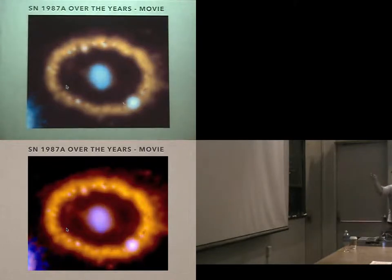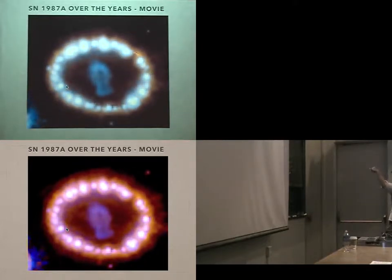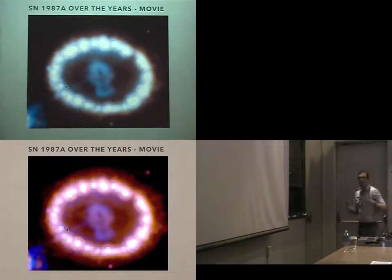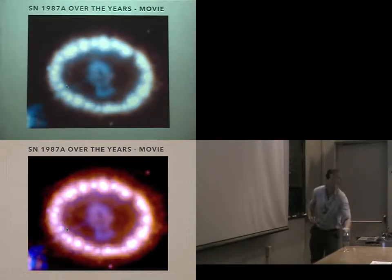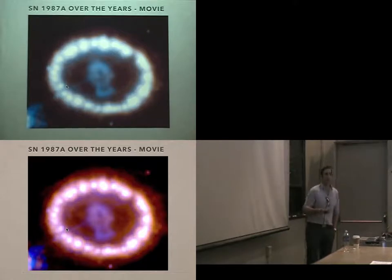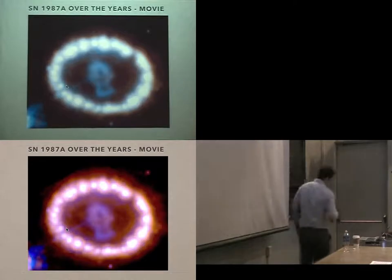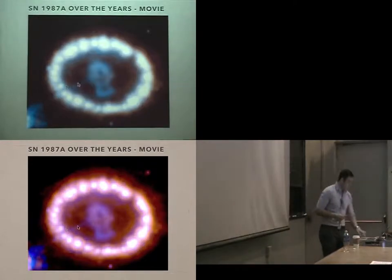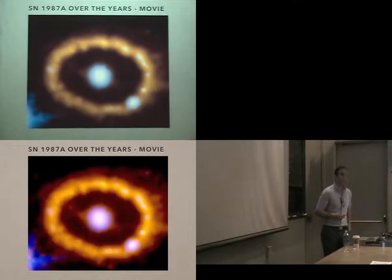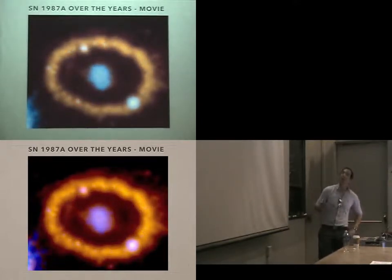This is the central star, exploded, dims, gets this elongated structure. Look at this, getting brighter and brighter over time. This is a movie of a supernova, a live movie of a supernova. The only one. What time period? I'm sorry? How long is the time period? The time period is from 1987 until last year, basically. So that's last year. The last slide was last year. So I'll play it for you again here.